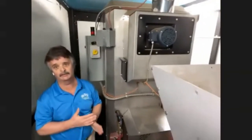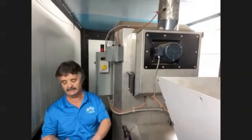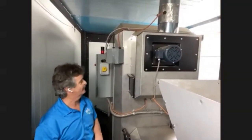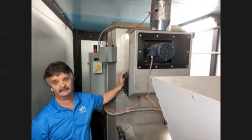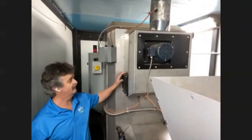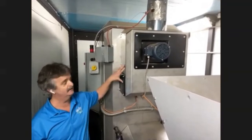The system here is certified with Alberta Environment to run on organic type materials. So anything that derives from a plant or an animal. One of the big challenges with any kind of appliance like this is particulate matter. And so we have a particulate knockdown technology built right in.